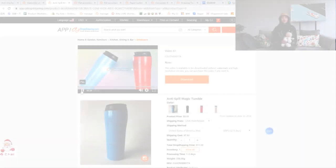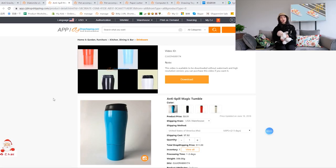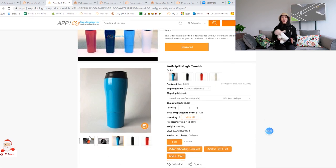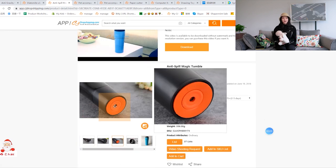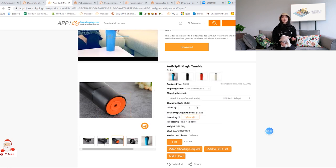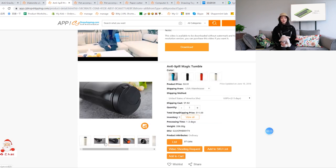The third product is the anti-spill magic water bottle. What's magic about it is that the bottom of the cup is a silicone section, so it's not easy to fall down. Of course, this water bottle can be used in different places, such as a library, train, airplane, kitchen, and somewhere like that.